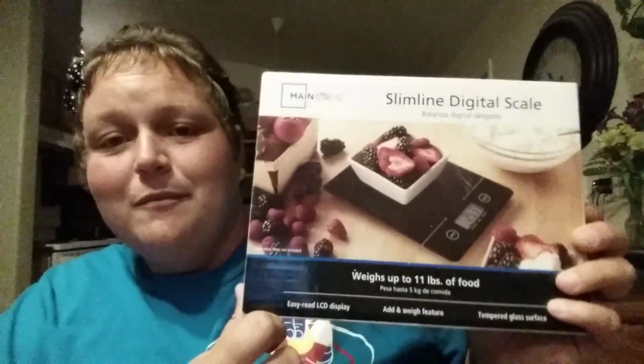So I went and bought me my very first ever electronic scale for the kitchen. And this you can do with or without a container. I like that you could have it in any container and then it'll weigh it out from there. So I thought that was pretty neat.